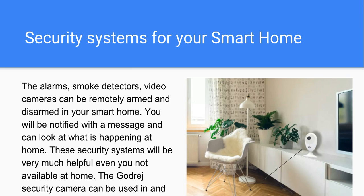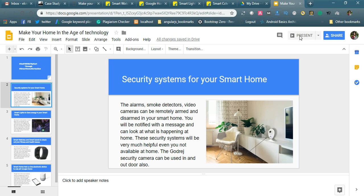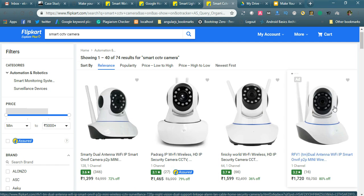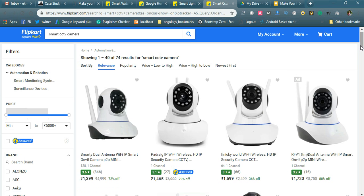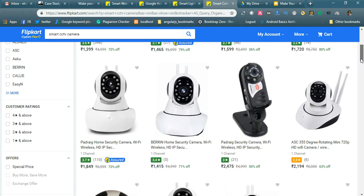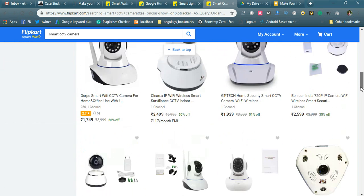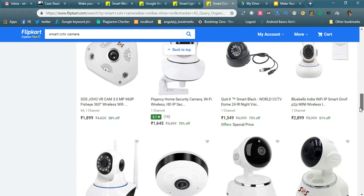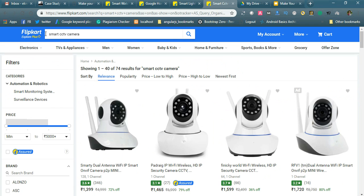Let us see what products are available in Flipkart, like smart CCTVs. You can see they are offering smart CCTVs which can be linked with Wi-Fi. If you have Wi-Fi, you can simply connect them. These are the smart devices available in Flipkart. You can also check for smart smoke detectors. You can search in Flipkart and you will get that too.